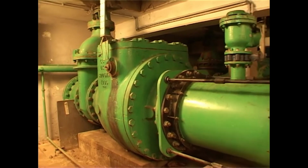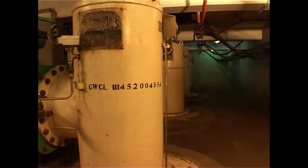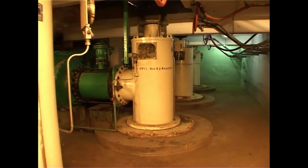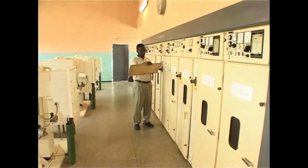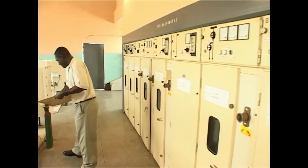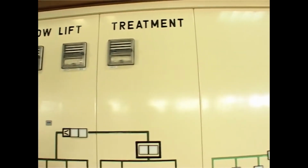The raw water, which is passed through the screens, is lifted by these massive low lift pumps into a huge pipe and conveyed to the old and new works for treatment. This control room is manned around the clock to ensure the pumps are in good order all the time. Here, the steady hum is the only indicator of the vigorous pumping happening underneath.